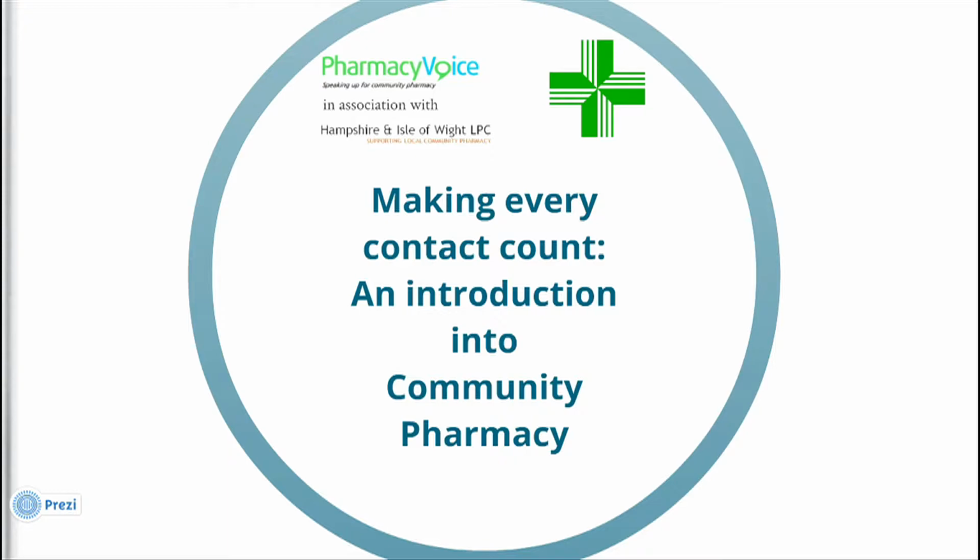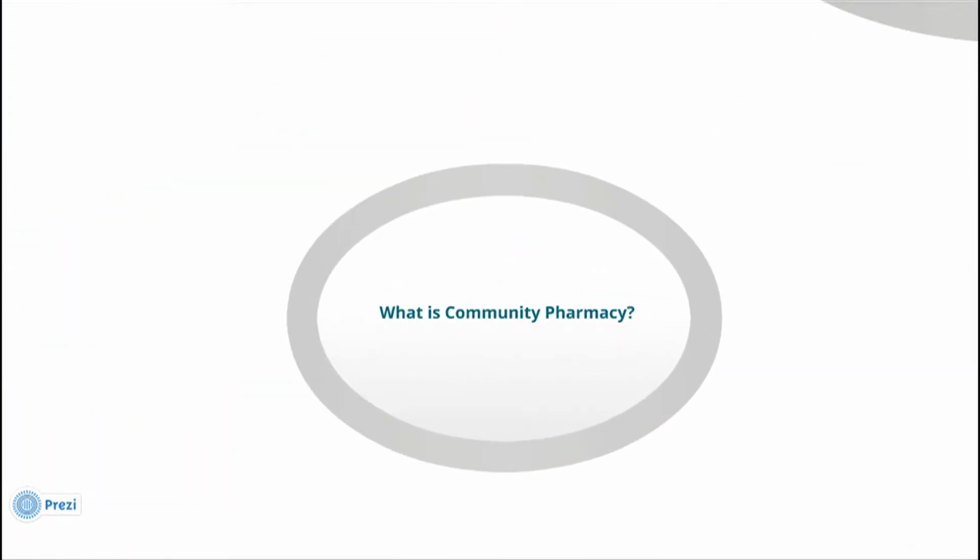Local government has now taken on responsibility for public health, so if you're a councillor newly appointed to your Health and Wellbeing Board, or a member of the public health team thinking about how community pharmacies can help you achieve your goals for the public in your area, or you have a more general interest in how local councils can improve health through community pharmacy, then I hope you find this a useful start. So let's start with some basic facts and figures.